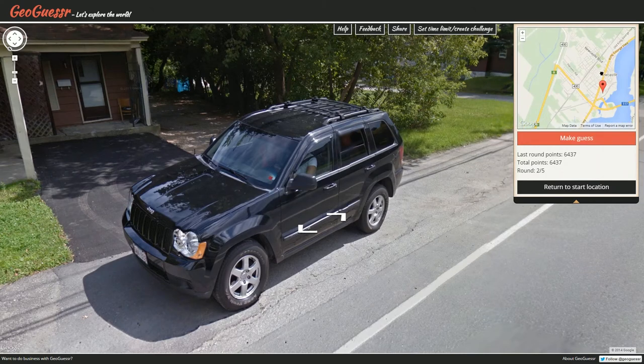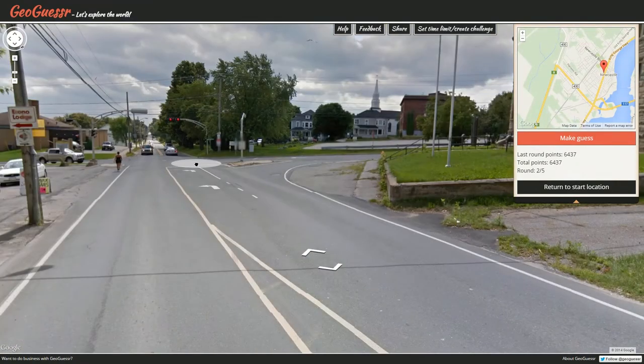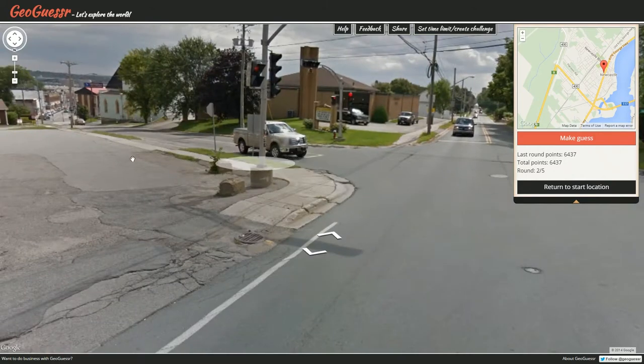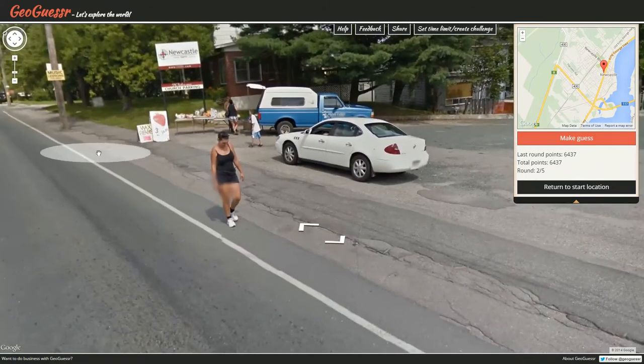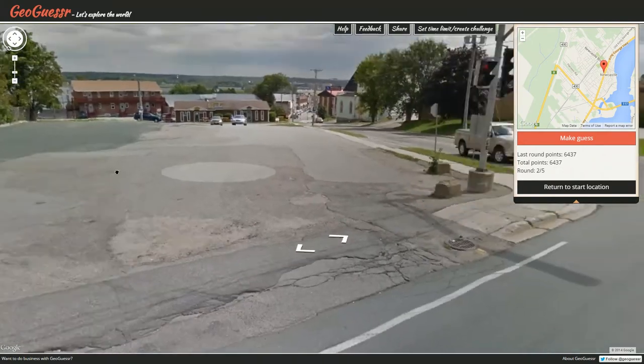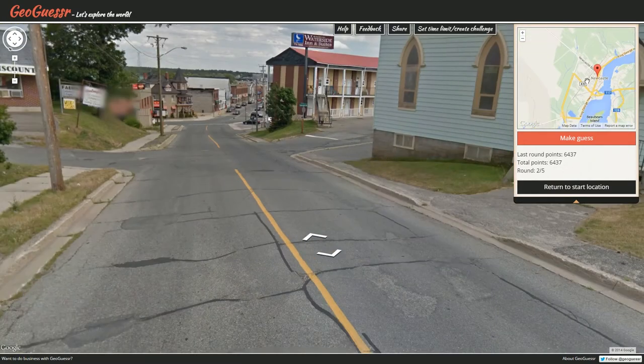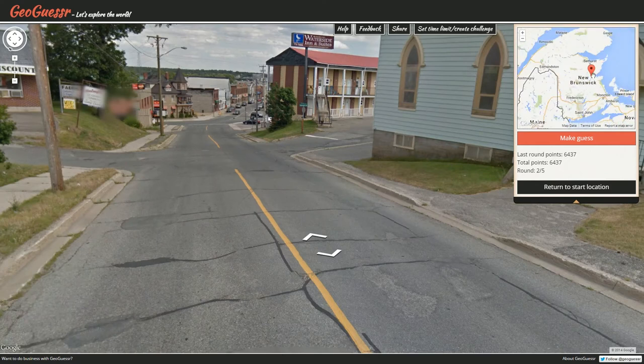Oh, it's a very small town. Oh, wonderful. Look at that. Newcastle, Canada. Wow, that didn't take long. For whatever reason, I just felt Canada here. It's a very lovely town. Let's go give it a good look here. I've never been to this area of New Brunswick. I've never been up here.